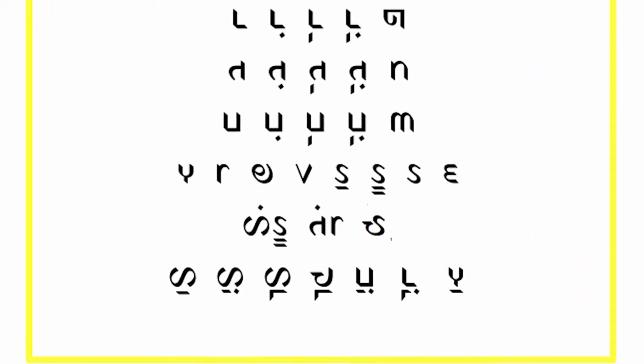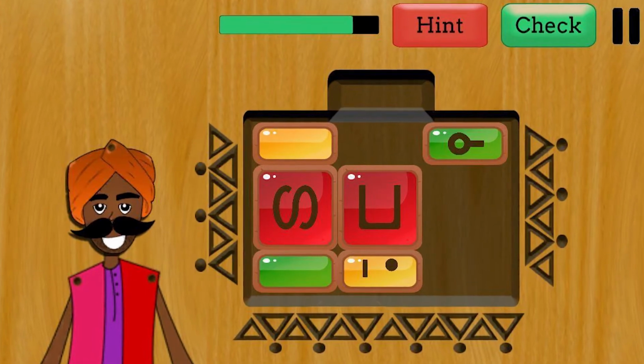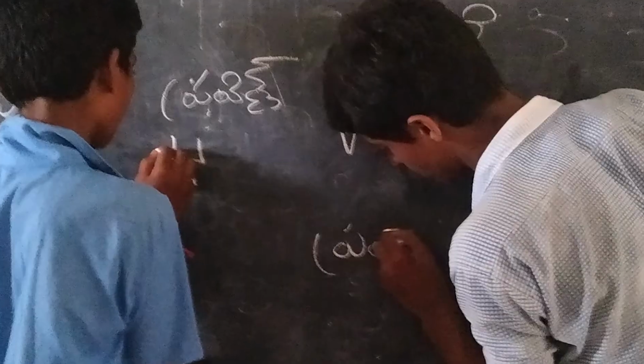All the characters can be expressed in a strictly modular 3-tier structure which offers immense possibilities for game development like board games or mobile games. Bharati script is easy to learn. After about 10-15 minutes of instruction, the kids come onto the board and write their names in Bharati script.